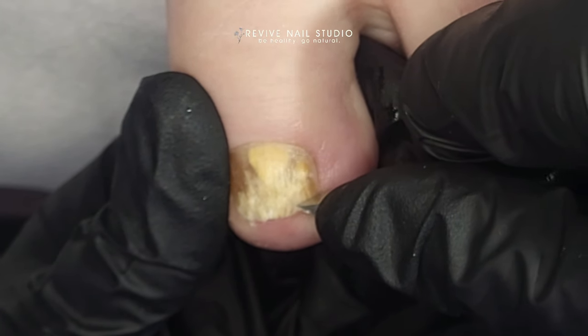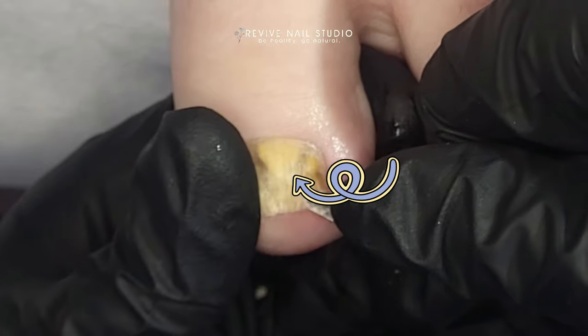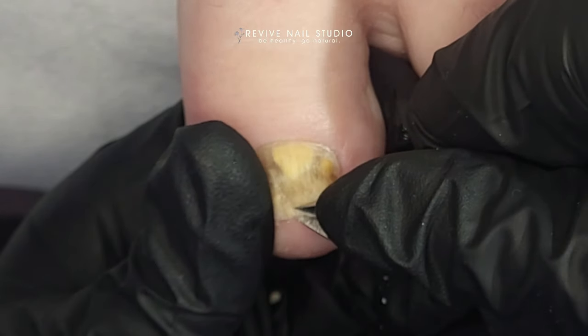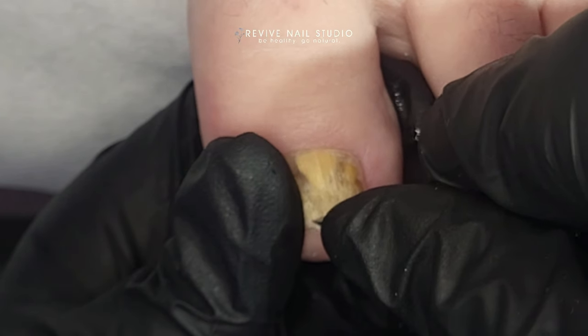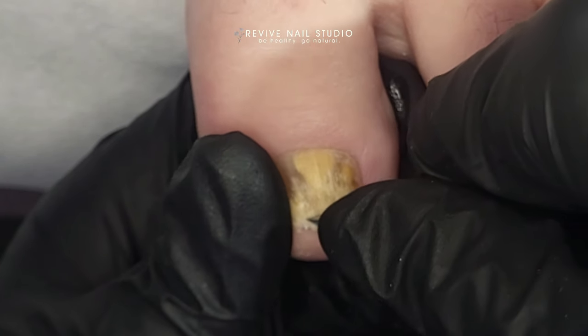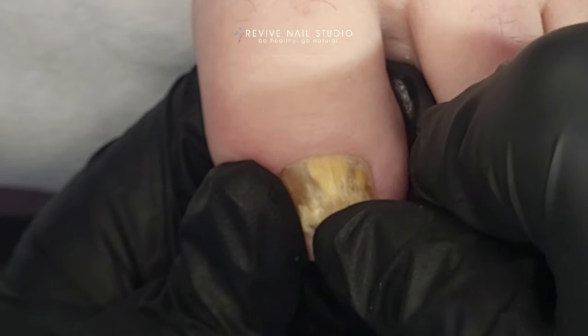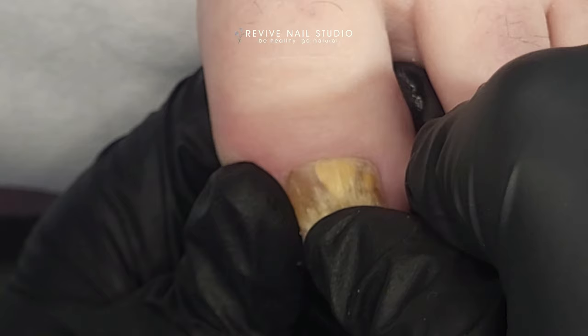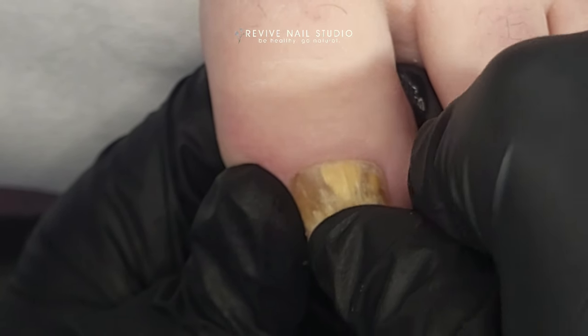So as we zoom in here, I want you to pay special attention to that white patchy area that is just pointed out there, and it kind of makes a little circular area on a nail bed. Have you seen this before if you do nails, or what do you think is going on right there? Love to hear that in the comments.